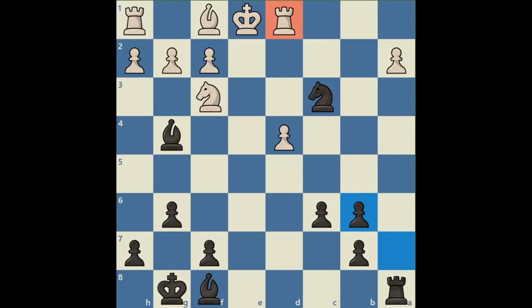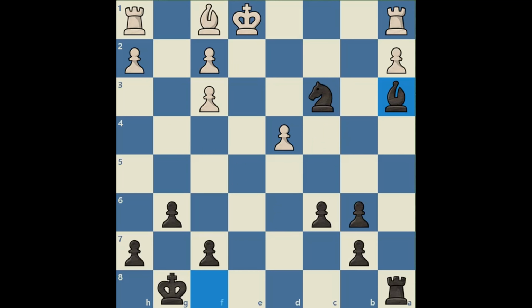The d1 rook is still under attack. Rook a1. Taking the a2 pawn would allow white counterplay with ideas such as bishop c4 and knight e5, targeting the f7 pawn. Bishop takes f3, g takes f3, bishop a3. Notice how if white was to allow us to play bishop d2, we would be trapping the rook.